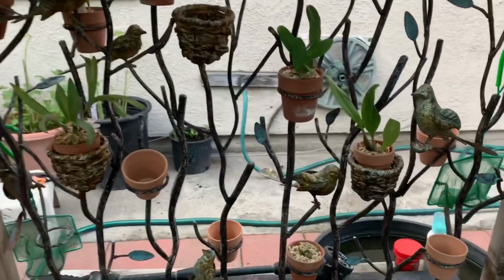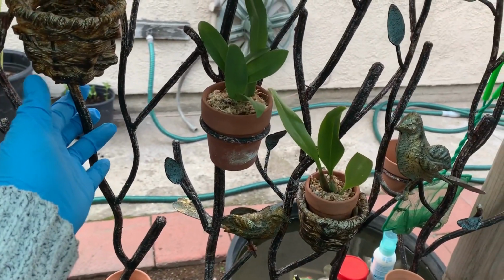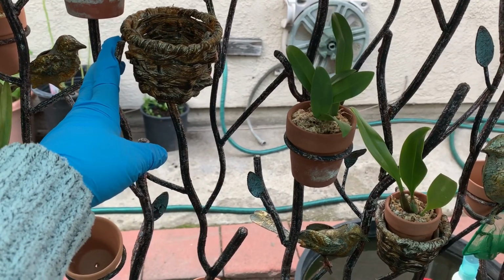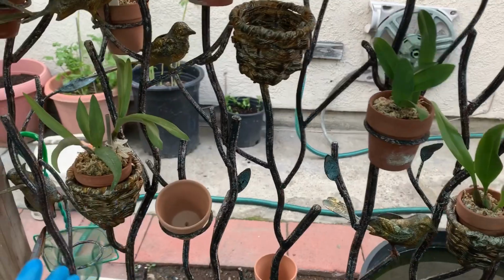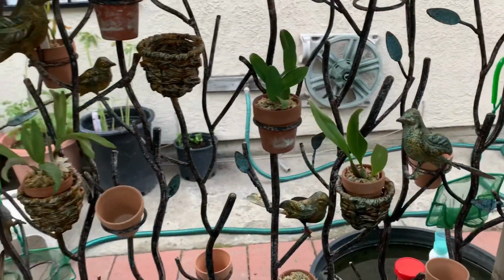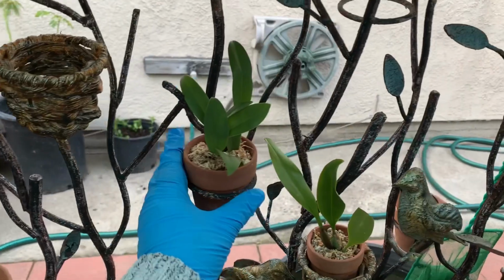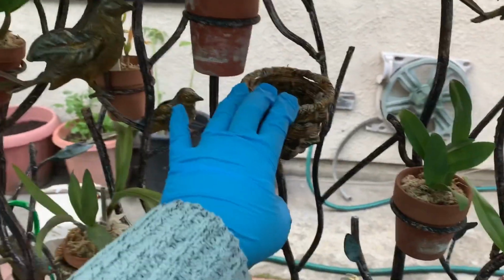I bought this from, where was it again? I forgot where I bought this from. It was a yard sale. Yes, from a yard sale. It was only like $3 for this whole thing. So I bought it. I was like, you know what, I can use it for my orchids. So I took out all the candles. These are supposed to be candle holders.